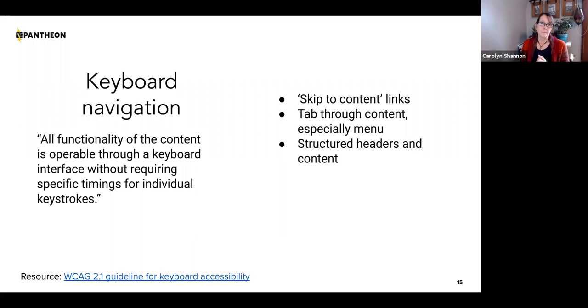Another one is focusing on walking through and testing your site or application to ensure that you can tab through the content, especially the menu. It's one of the things we ran into when we started doing this work: we were surprised about the tab order when you create content. It may or may not work the way that you intend. So doing actual manual testing, tabbing through the content, especially menu items, is very valuable and can help you reorganize the content in a way that makes it possible to move through using only the keyboard.